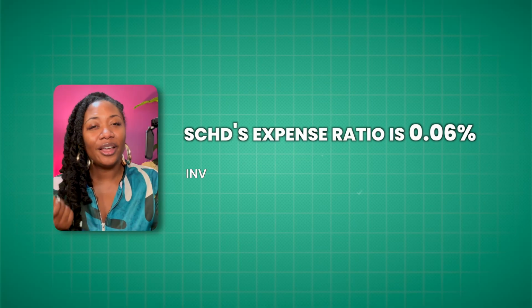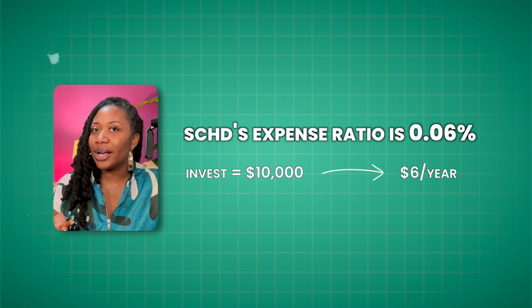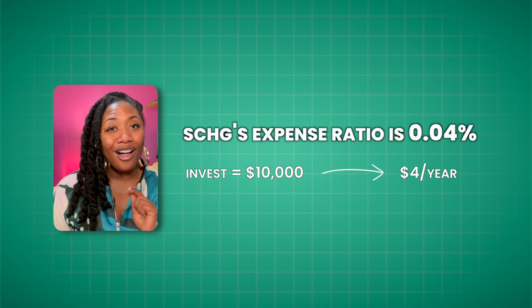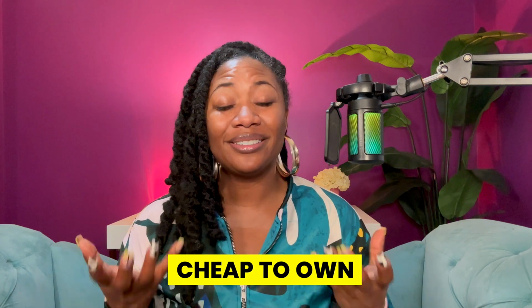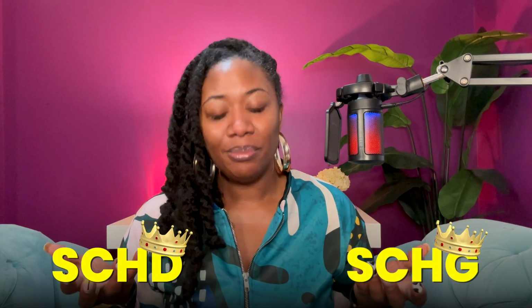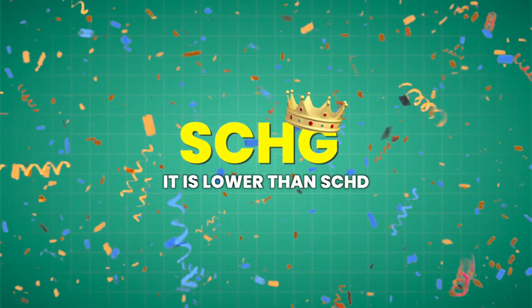SCHD's expense ratio is really low. It's only 0.06%. If you can afford $10,000, I'm pretty sure you've got $6. But SCHG's expense ratio is even lower. So on $10,000, their fee is only $4 per year. Now, both of these ETFs are insanely cheap to own, which makes them highly attractive, and also why they're so popular amongst investors. Compare their crazy low fees to the average of 0.94% or $94 for every $10,000 invested. And they're really both winners. But objectively speaking, SCHG does win here because it is lower than SCHD.